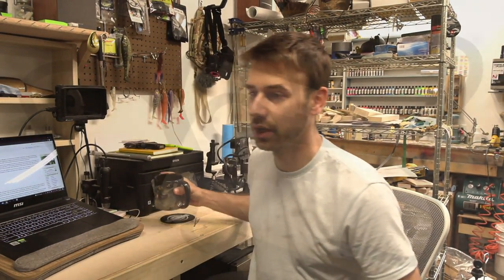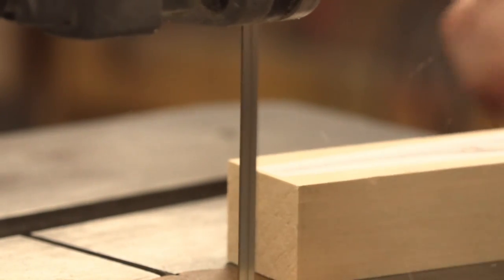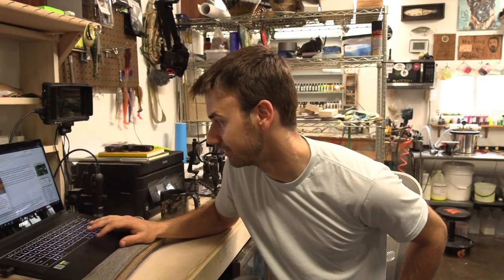The Billy Gar. The Ray Finned Fish. The Long-Nose Gar. They've been in North America for 100 million years. Being a primitive group of bony fish, they have primitive features. They have a spiral valve. These fish have a valve.